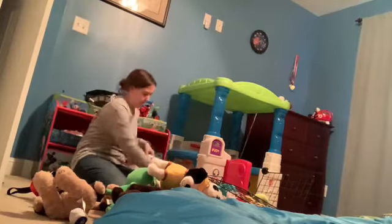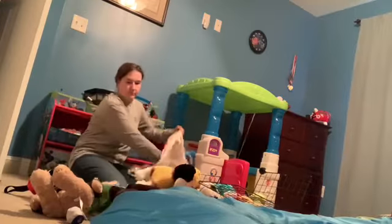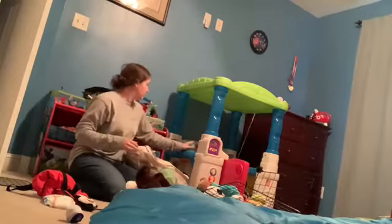So I actually had a container that was holding most of Rex's stuffed animals, but it kind of busted open whenever I stood up to carry it. So I had to pick up all of the stuffed animals, and I am going to put the container back together over in his playroom.